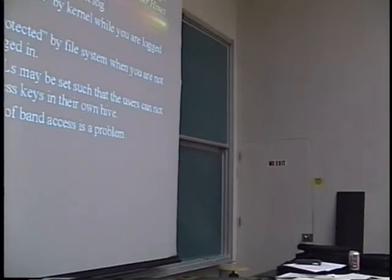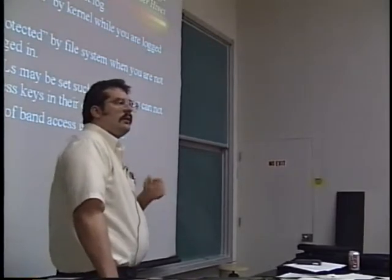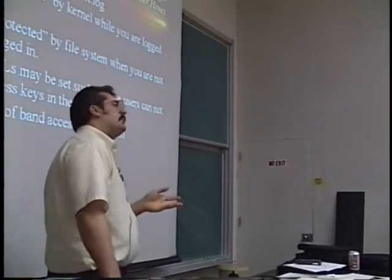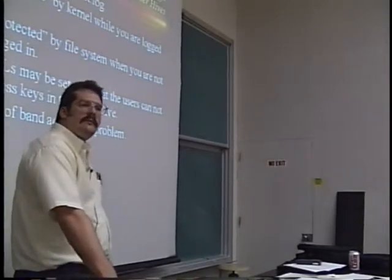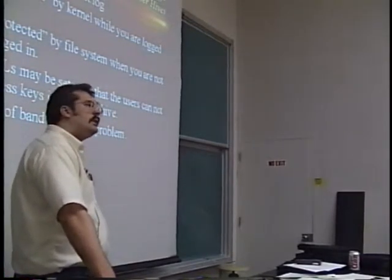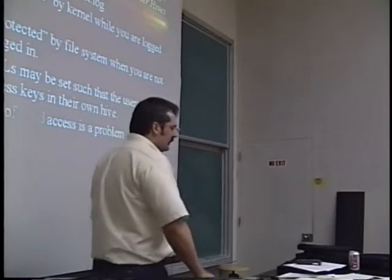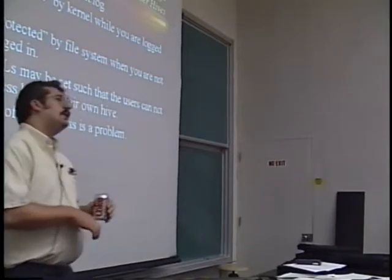We haven't actually figured out yet how to access this hive while you're logged in, but we know what you can do if you get access to it, because we've structured experiments where we make a copy of the hive, we do something to it, we put it back. When you're logged out, of course, it's protected by the file system. And the file system could be, for NT, FAT or NTFS. FAT has no protection means other than share. So if you're running FAT and NT, I would suggest that you stop.